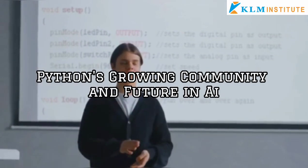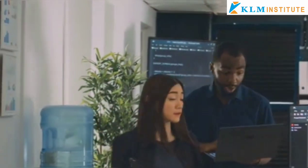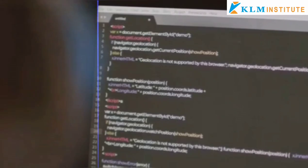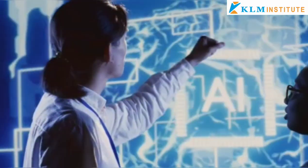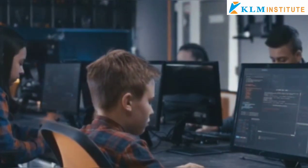Python's growing community and future in AI. Python's strong and supportive community continues to drive its success in AI. With the language's ongoing updates and the development of even more advanced libraries, Python is set to remain a dominant force in AI and machine learning for years to come. As AI becomes increasingly vital across industries, Python's role will only expand, offering new solutions and innovations in the AI landscape.